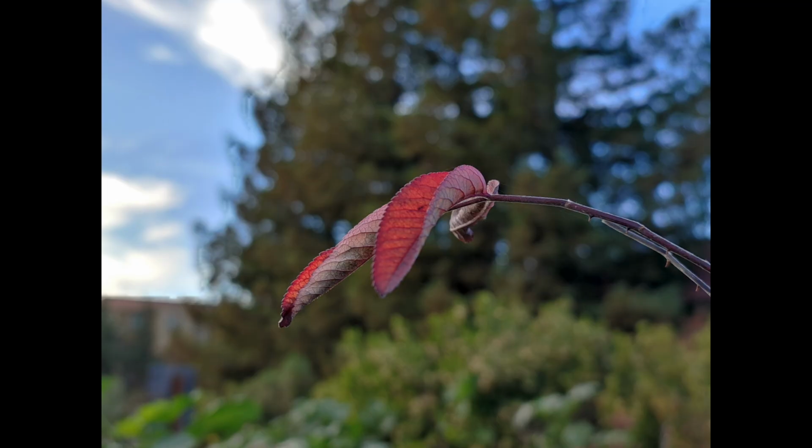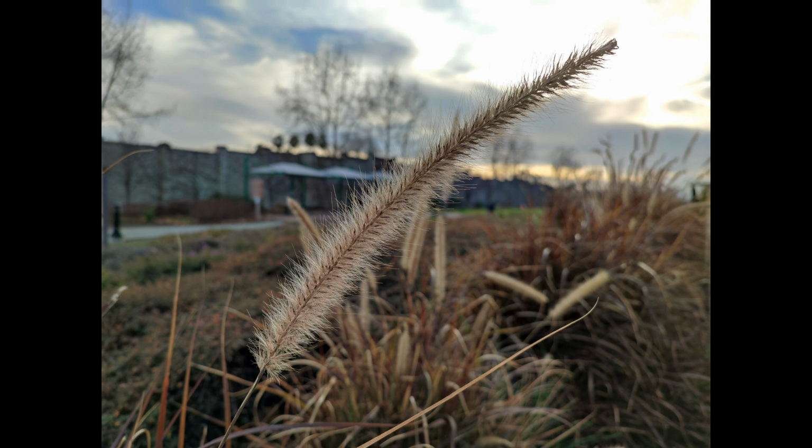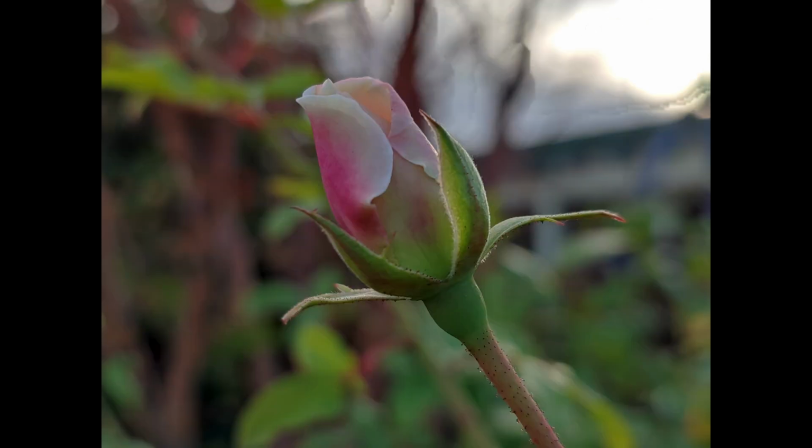I'll just recommend that you always have HDR on. Without it, the colors are going to look pretty washed out. And I don't really like super saturated colors or anything like that. But just having HDR on brings them back to a more balanced color tone, and it's not going to look very washed out. So again, I suggest you always have HDR on when you're going to shoot with the main lens.